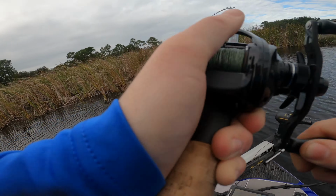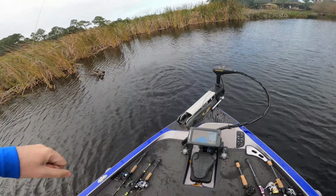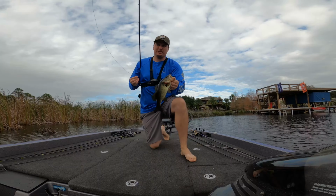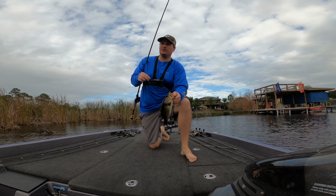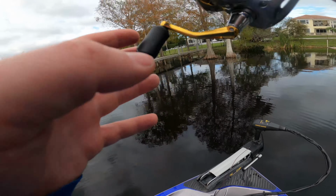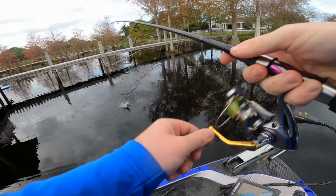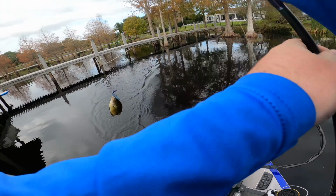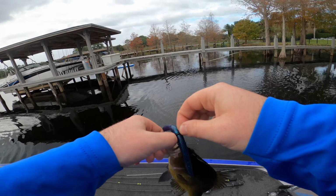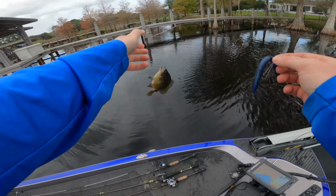There we go. On the Senko. Flipping it. Just a little guy there, but that was the first one. Flipping our little Senko. We'll see if we can get some more. Oh my gosh. Look at that bluegill. It's a big bluegill.